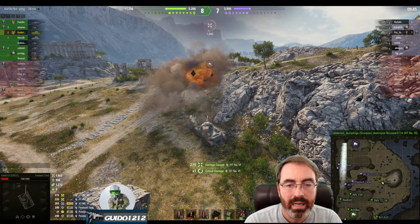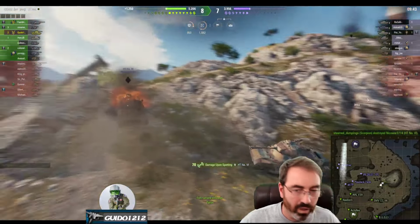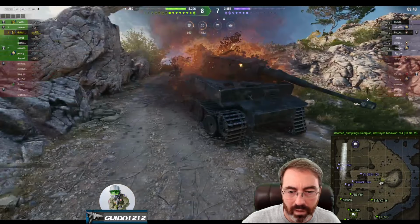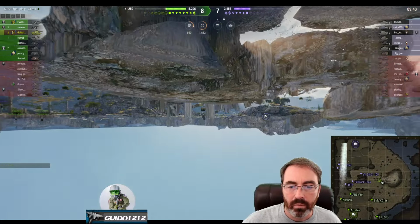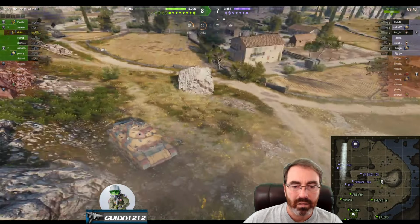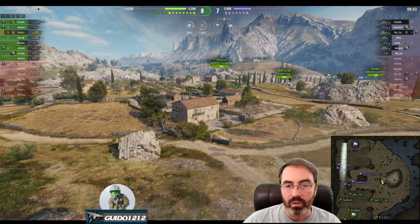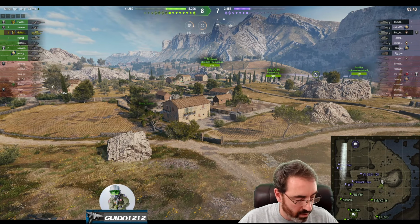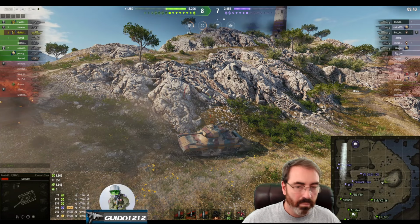And I did get a crit damage. It's hard to tell. I don't think the destruction graphics will show it. Oh, they do. All right. So it's actually showing both kind of broken. So I don't know if I actually broke that track that time or not, but I think I did. He started to slide. In any event, the two snipers back there got shots on him as he was coming up and over. So that whole sequence allowed me to survive with 158 hit points by hitting the tracks.